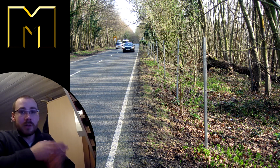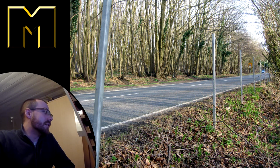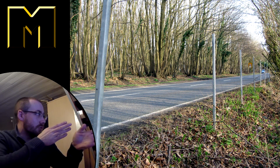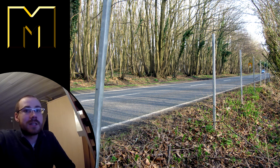So this is a better view of the ditch I went off into. Lots of nice pointy sticks, one of which entered my leg, but we'll get to that. And this is the view from the ditch across. If you squint, you might see some little police tape wrapped around one of those trees. That's where my bike ended up.